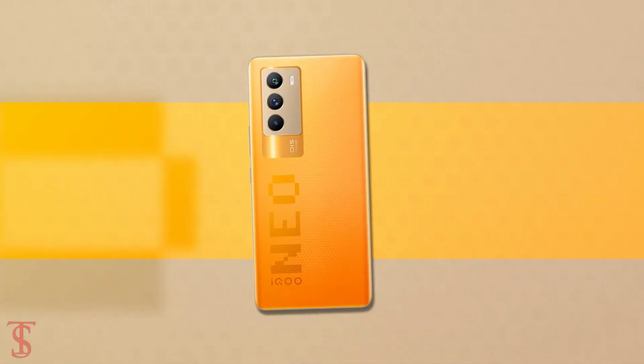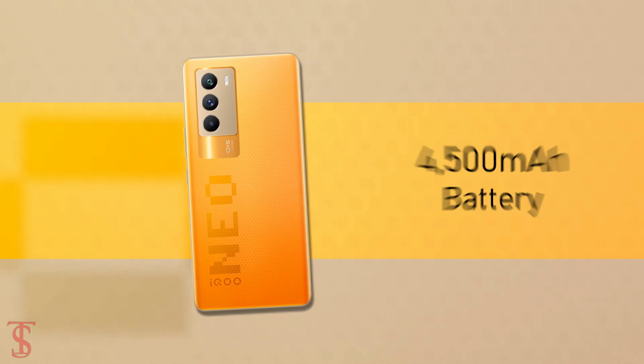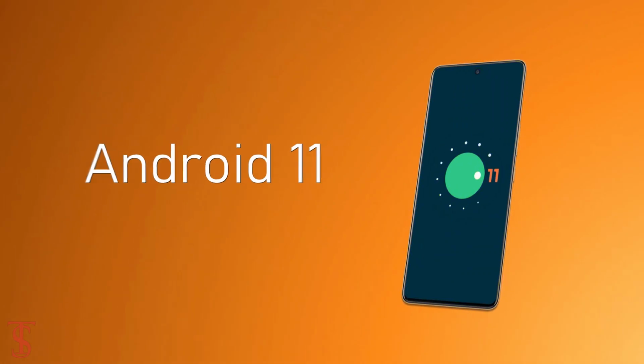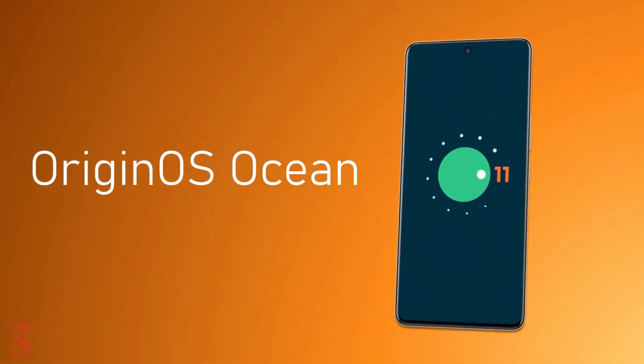The device comes backed by a large 4500 mAh battery with 66W fast charging support, and on the software front, the handset runs on Android 11 based on Origin OS Ocean Skin on top.